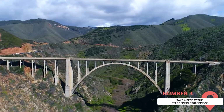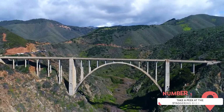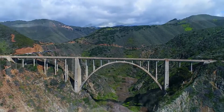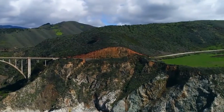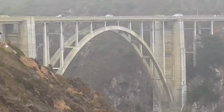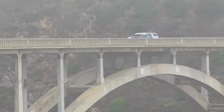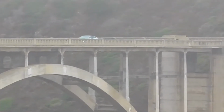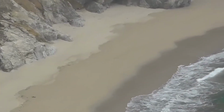Take a peek at the staggering Bixby Bridge. Bixby Bridge represents an equally awesome formation that was made by man. It's hard to ignore when viewing the coastline. The bridge was completed in 1932 and has stood proudly tall ever since, standing at a staggering height of 260 feet. It's common for tourists to get out and take a picture next to the amazing bridge, and there are plentiful places for visitors to do so.